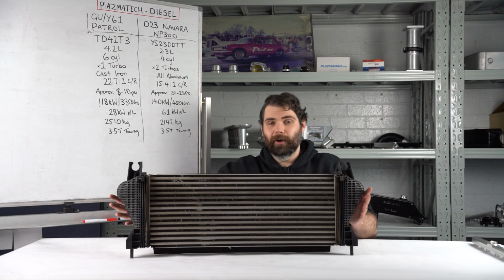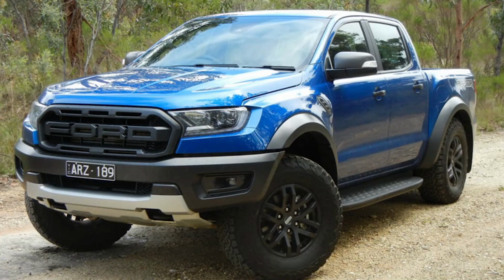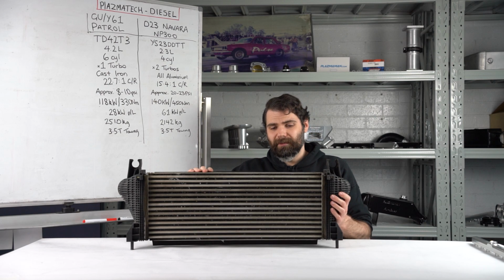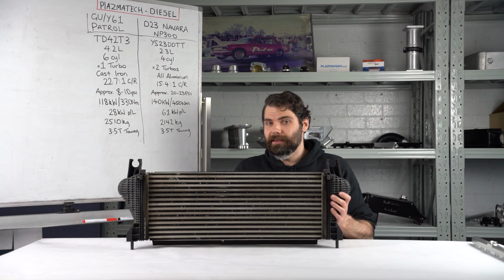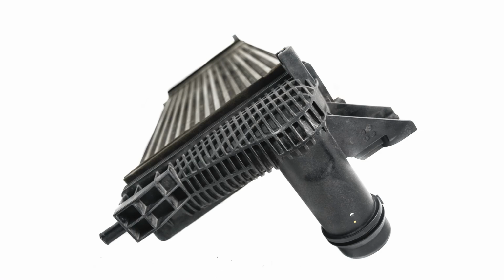So as I said, this is from Ford's Ranger Raptor, pretty popular beast. You've probably seen a lot of those around. You've probably seen it taking up all of your rear view mirror on the highway. But the intercooler that it's equipped with from factory is semi-decent. But as I said, you can make improvements. One of the key improvements that can be made is with the end tanks.